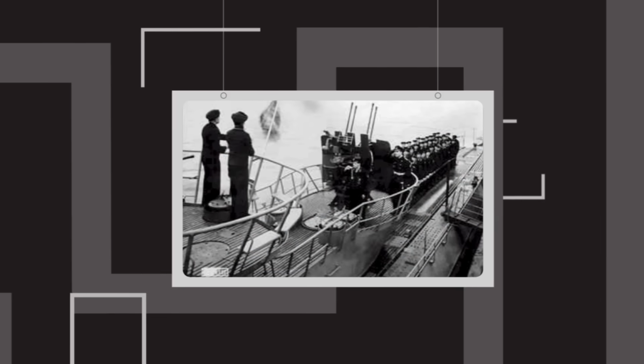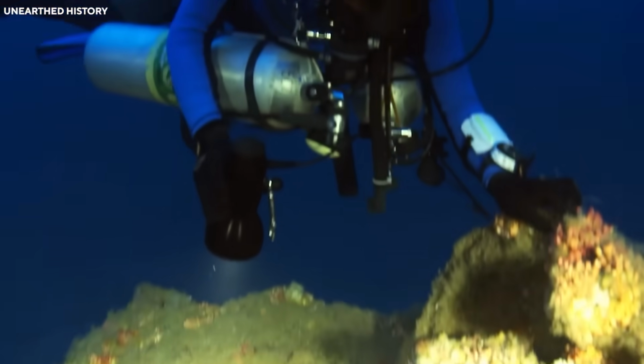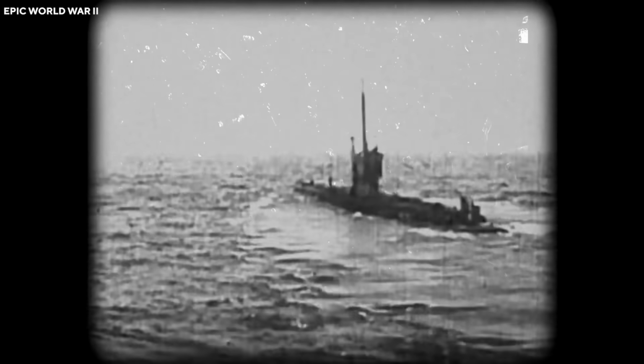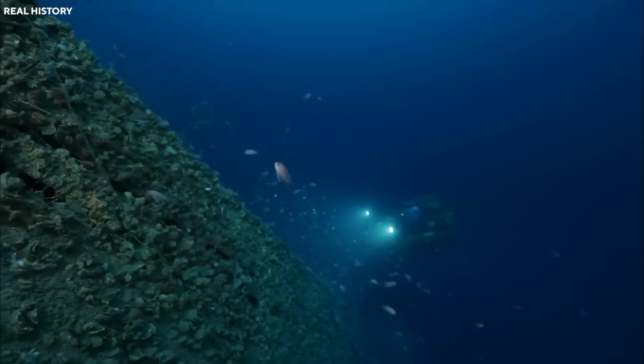The serial number was traced back to shipyard records that directly corresponded to the U-869. The civilian divers had done it. After decades, the false story forcibly given to U-869 and its crew was cleared up. Through dedication, sacrifice, and death, the identity of these soldiers lost at sea was revealed. But for Kohler, the story was not yet finished.